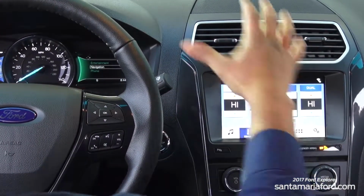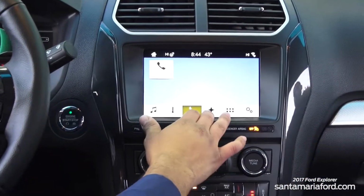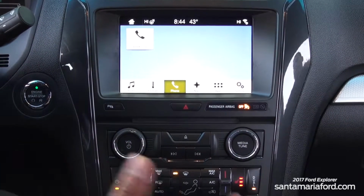And it is dual, so I can have my own temperature here, and then you can have your own temperature over there. The phone commands that I mentioned. So you connect your phone to the Bluetooth, make all the calls to the speakers in here. It's your own cell phone, and there is no charge for it.